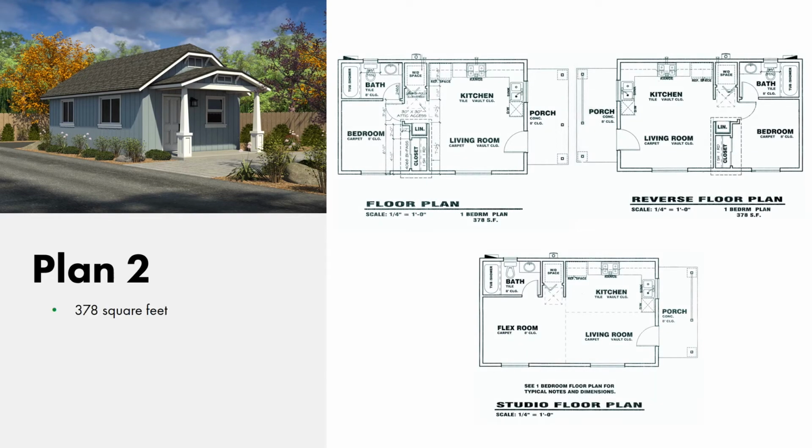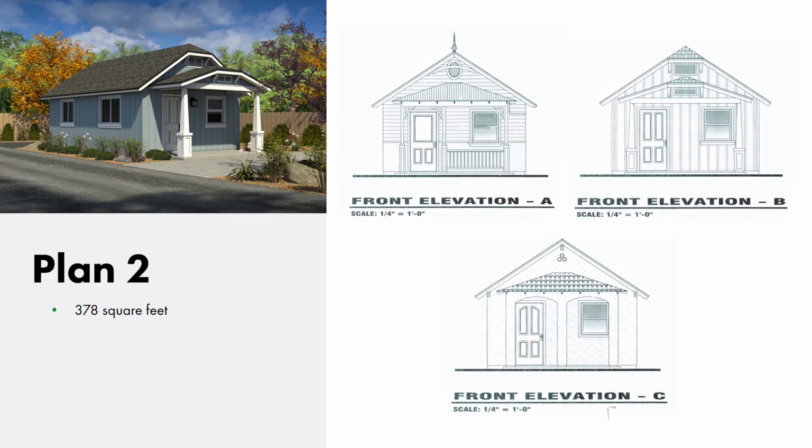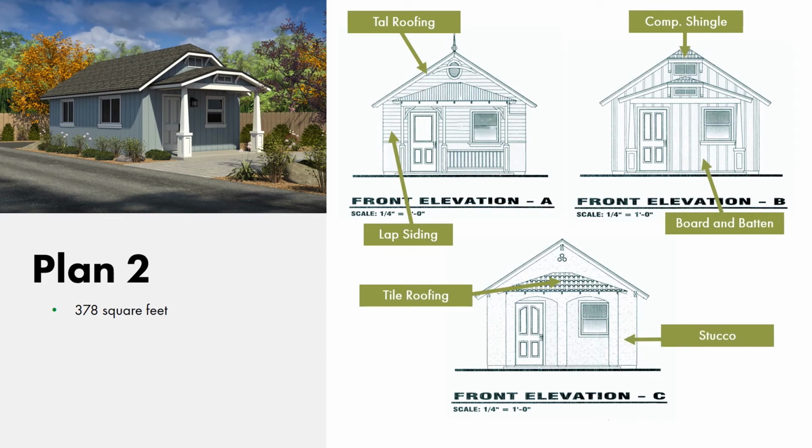For Plan 2, this model also has the floor plans of doing a divided bedroom or doing the studio floor plan, which is pretty nice because it gives you more of an open space. With this unit, it is about 378 square feet with a 43 square foot porch. It also comes with the 3 different elevation options, the same as before: the tile roofing or shingles for the roof options, as well as lap siding, board and batten, or stucco.